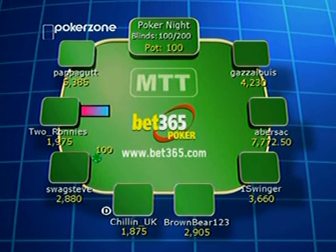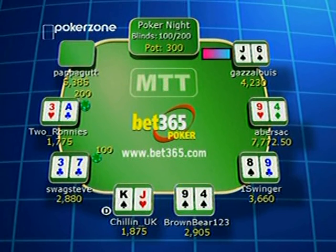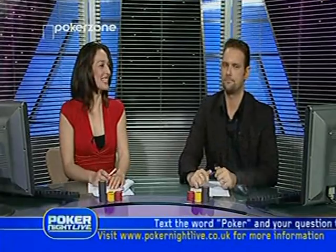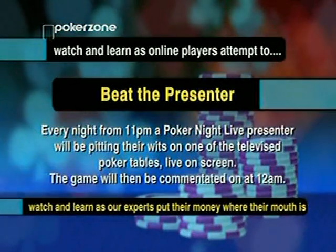But that's your multi-table for tonight, and we are going to be following this out the night, and we'll spend a bit more time on some of these tables once we get down to the last few guys. Yep, so you will get a chance to see a little bit more of the multi-table action after the break. But also after the break, it's Beat the Presenter, so that would be me. And you will be treated to this lovely man's commentary while I'm playing against some of you.